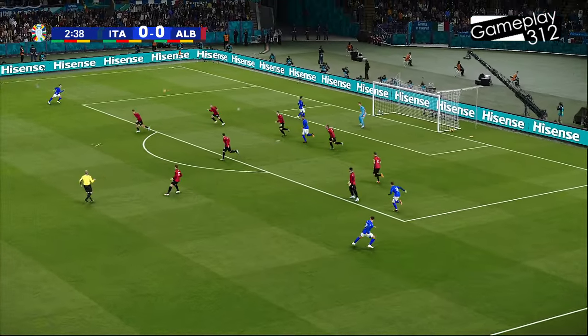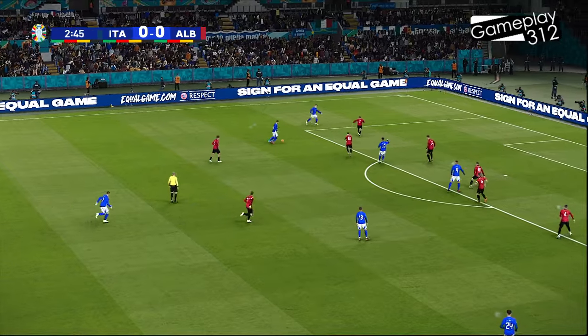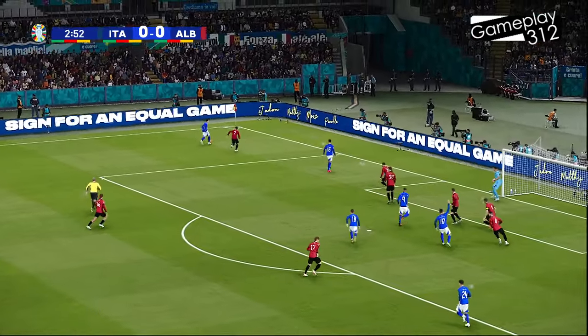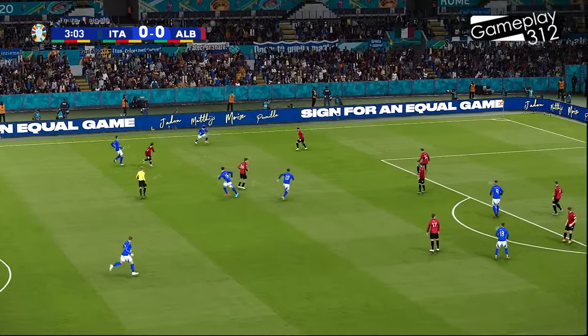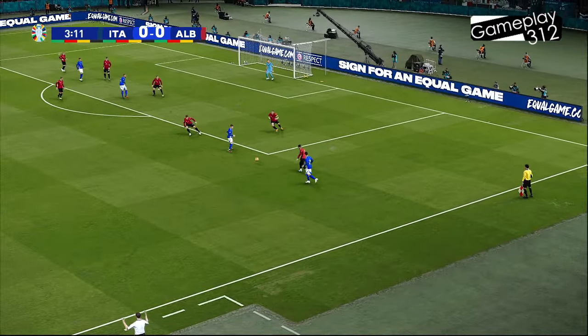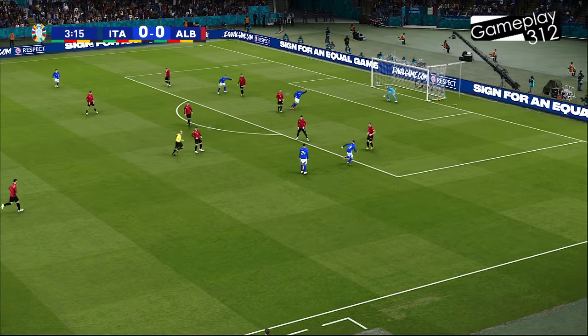Barella with the cross. The ball is loose and the chase is on. Spread out to the left. Showing good feet. Defending of the desperate variety. Swung over. Barella. He certainly caught him there. It's a free kick.